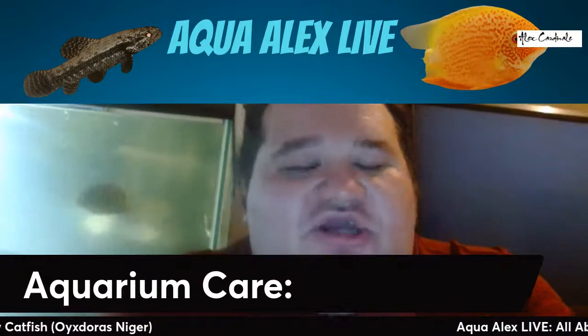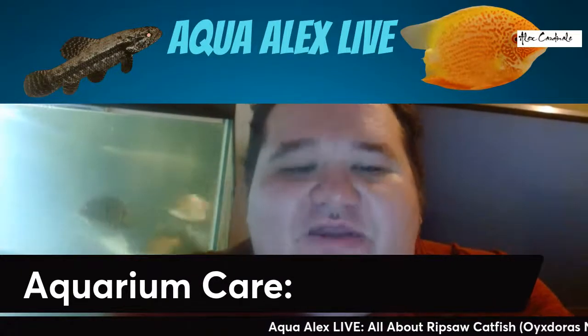Temperature range can be anywhere from 68 to 74 degrees Fahrenheit, and pretty much the same water parameters as other fish from South America. Definitely, you're going to need some rock work and driftwood for this fish to hang out in, especially as juveniles and sub-adults. They're going to want some place to hide. And if there are no hiding spots available, the Niger cat is going to stress out and possibly perish because it will not eat, because it does not feel comfortable. So, in order to keep this fish successfully, please provide it hiding spaces. You can do this with rock work, caves or driftwood. It is really simple to give the Niger cat hiding spaces. Just do it so that this fish is very, very happy.